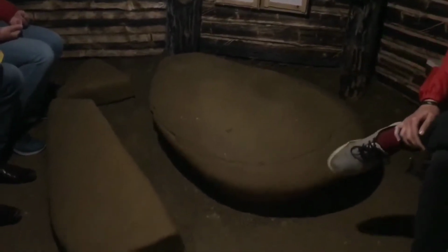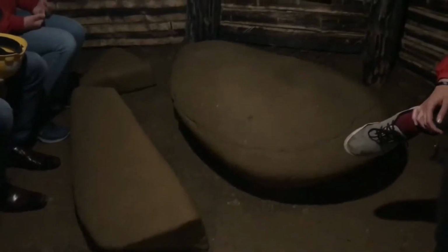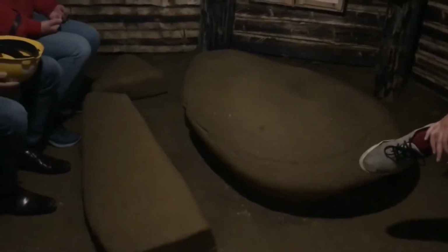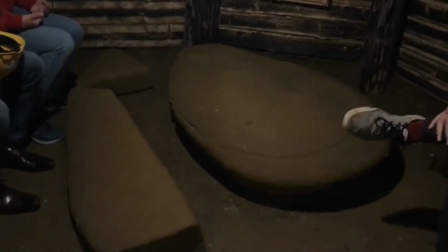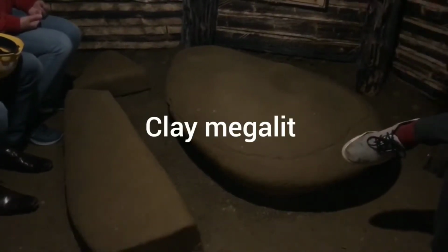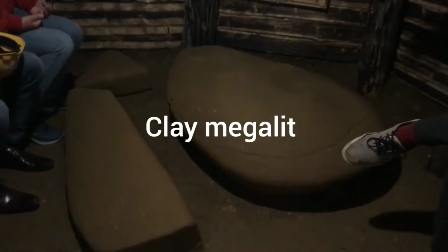This monolith here is made of clay, quartz crystal, and sandstone. So when it's baked at high temperature, we get ceramic. So it's a ceramic block, it has to be baked, and it cannot be a natural thing. 21 meters underneath this block, there's a water stream going in this direction.